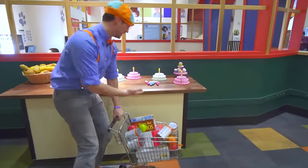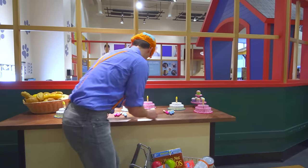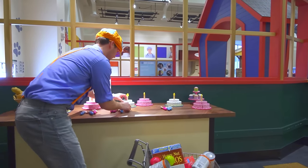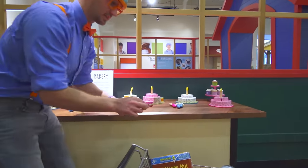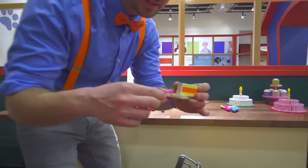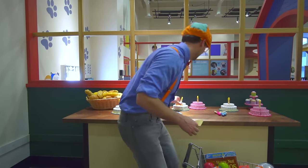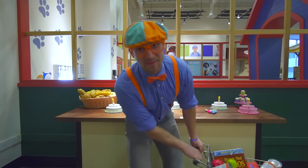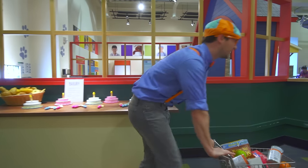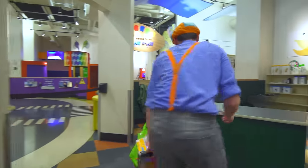The bakery! We can't leave without a slice of cake. Okay, here we go. Let's get one of these. Okay. Yum! That looks so tasty. Nom nom nom. Yum! Mm-hmm. That was tasty. Come on, let's go. Oh, we can't leave without paying.